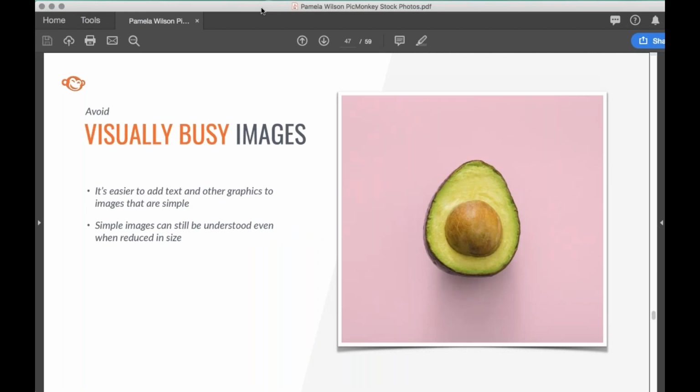So that's one of the reasons that I want you to avoid images that are visually busy, because it's much easier to add text and add graphics to images that are simple. Simple images can still be understood even when they're reduced in size. So the reason I say that is that so many of us are creating images for social platforms, and so many of the people we're trying to reach are firing up their social platforms on a small phone. And that means that our images are being viewed at a very small size.